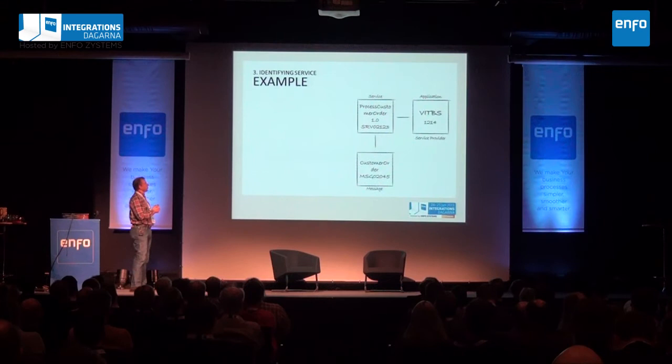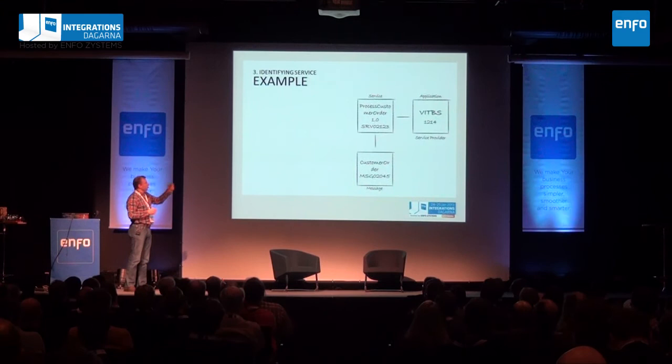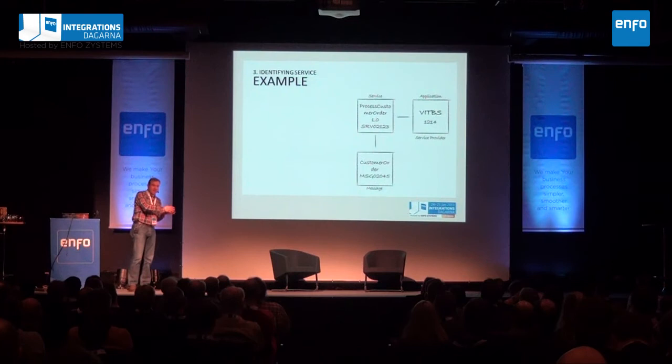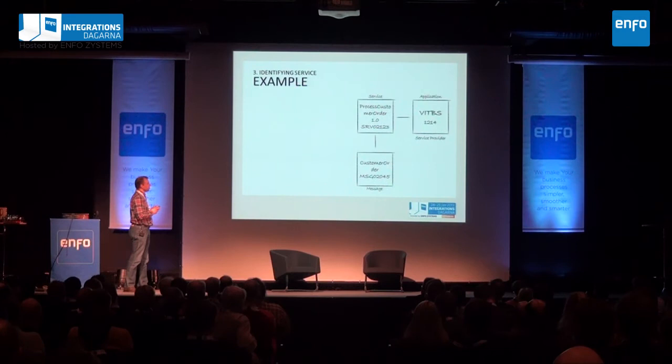So, this is how it then will be set up. Going back to our concept model, you recognize this. We have the application, we have a service, and we have a message. So we have the VITBS application as a service provider. We have a service in this example called process customer order, because we're actually handing over the responsibility of this customer order to the VITBS for them to actually process it and bill it to the customer. And we need to have a message that is called customer order in this case.